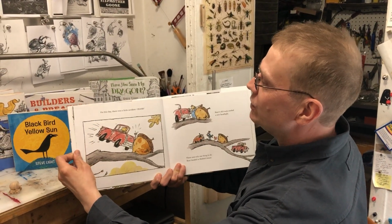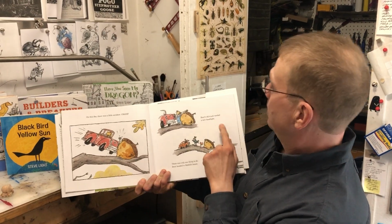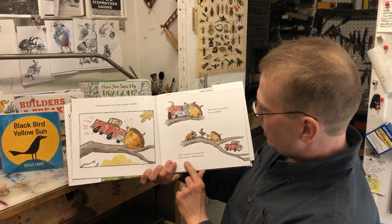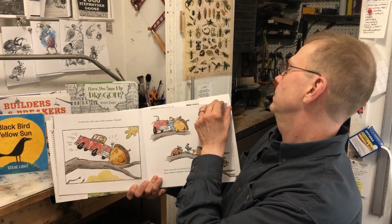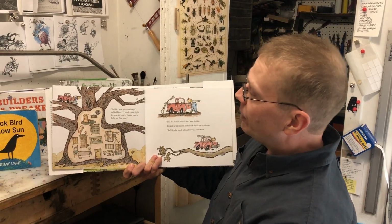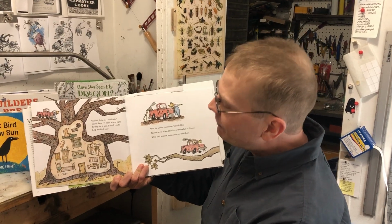On this day, there was a little accident. Crash. Oh no, he crashed into a giant acorn. Bear's old truck needed a new headlight. There was only one thing to do. Bear headed to Rabbit's house. Rabbit, let's go, road trip, called Bear. I need a new light for my old truck, and I need you to help me find one.